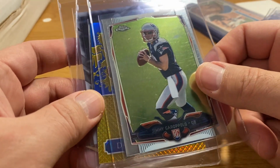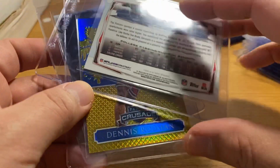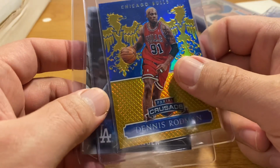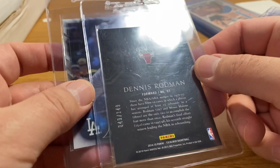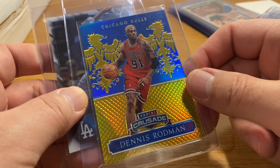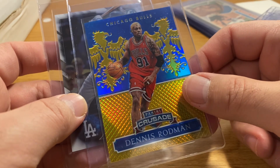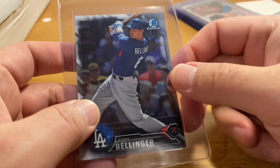Garoppolo. I'm not sure if his time has passed, but he had a good season or two. I don't know how he did this year with the 49ers, but that's a decent looking rookie card. Dennis Rodman. This is numbered to 149. This is from Crusade. I still have a box of this unopened. It's a pretty interesting product. It's got a lot of numbered stuff in it. And it's in his Bulls jersey, so it's not too bad.